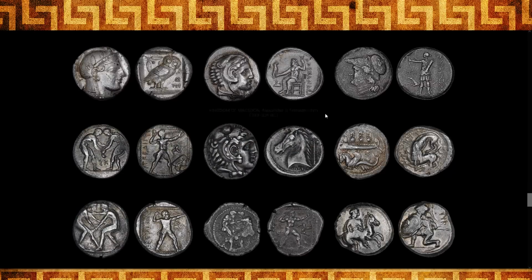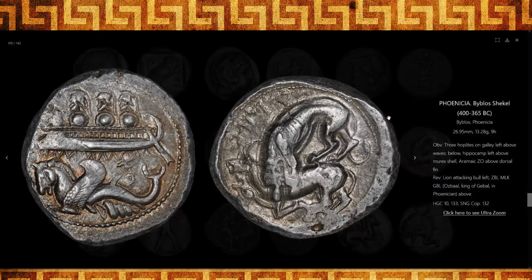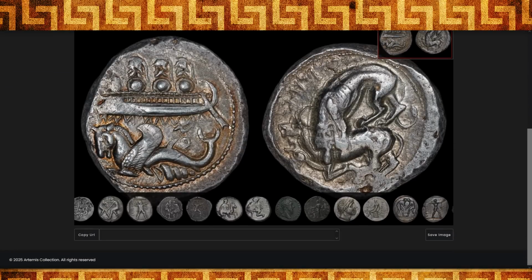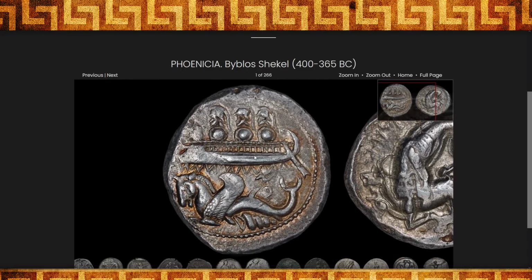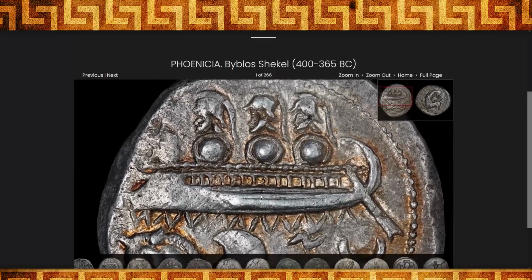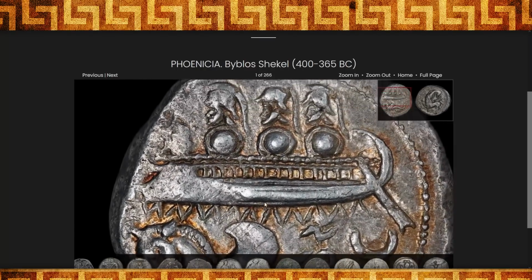Now, how about some non-Greek coins? Check out this lovely shekel from Phoenicia. The Phoenician cities were under Persian rule as well, but they were allowed to issue their own coins from their own standards. So you can see this is a shekel. And what a lovely little thing. It's just full of character. So of course the Phoenicians were very well accomplished seafarers. So of course they had to have sea symbols on their coins.